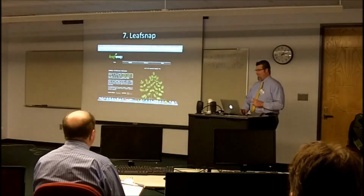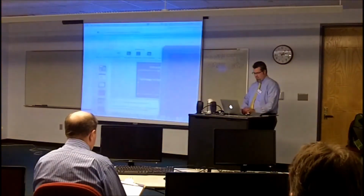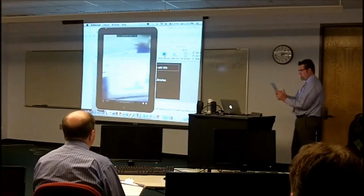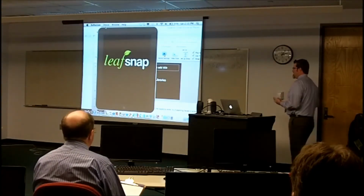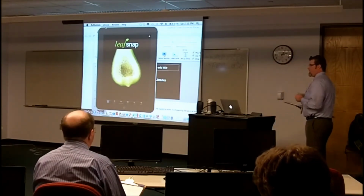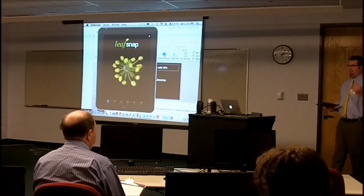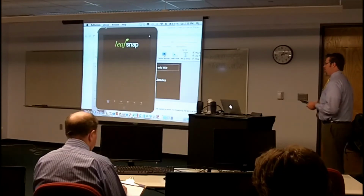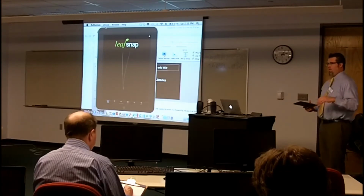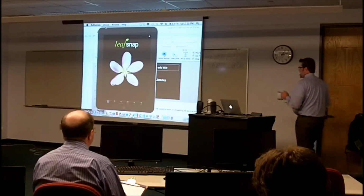So number 7 is called Leaf Snap. Leaf Snap provides the same sort of ability as, let's say, Google Goggles do. So you can take a picture and do a search. Well, Leaf Snap, as you may have guessed, allows you to do that by taking pictures of leaves. So it's an identification application. So specifically leaves of trees, leaves of random weeds on the ground, or dead leaves. It's not a perfect application, but it can do some cool things, and I think it's going to go some places.